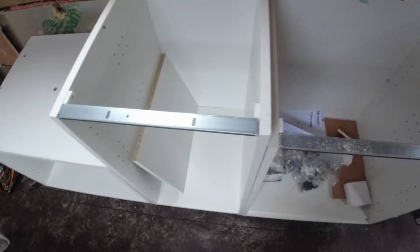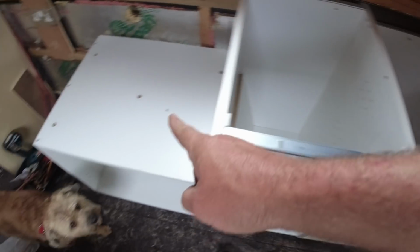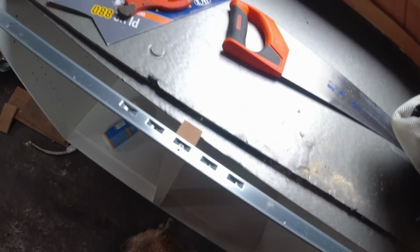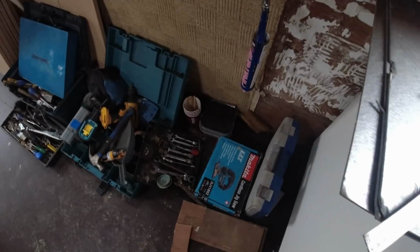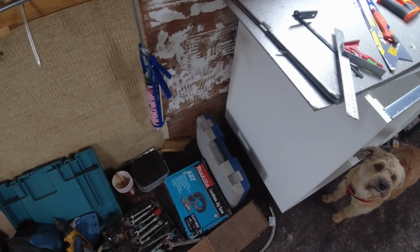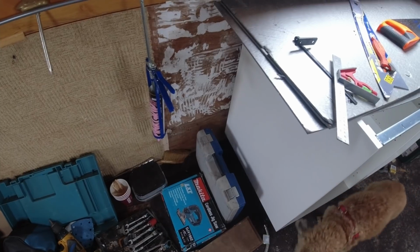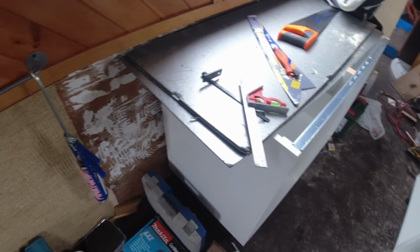Okay, so that's how it's going to look. Obviously there'll be drawers here, Belfast sink there, washing machine there, and then on the other side it's going to be fridge, double unit, which is here now, worktop, and then on the end here there'll be the log burner or the cooker. I could easily still fit a diesel cooker here, that's not a problem. Diesel cooker can very easily still go in there.